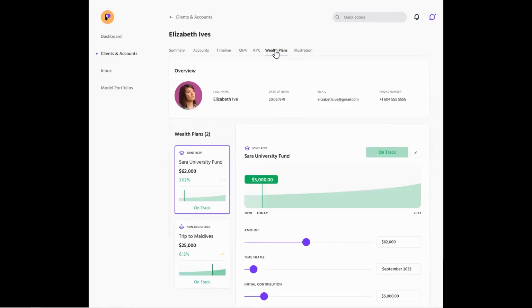Wealth Plans is a goals-based planning tool. It's easy to use and visualize for any goal, and a very effective tool for keeping clients focused on what's important. Illustrations. Illustrations is a fantastic prospecting tool that showcases your expertise. It allows you to easily compare and contrast the virtues of your recommendation versus another. So those are some of the highlights of digital engagement.